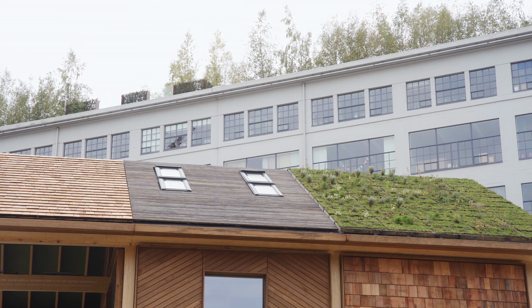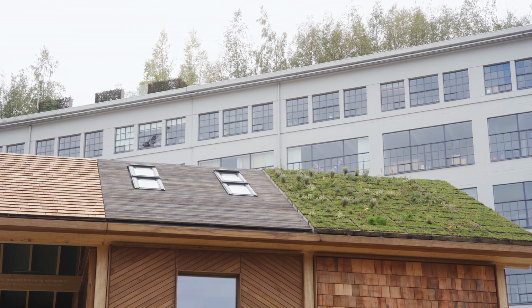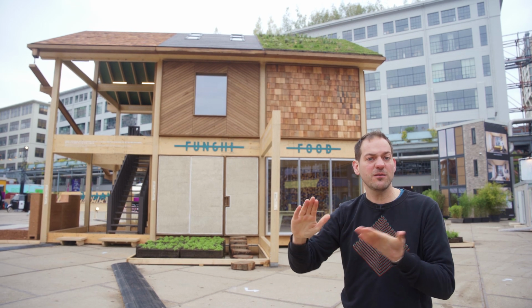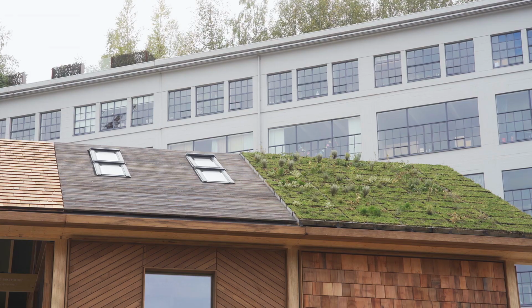And if we go a little bit back, you see our roof. We have actually 6 different roofs on our roof. Wood that has been recycled. Once again, we throw away so much good wood. You can recycle it, you can treat it, for example, thermally, and then you can reuse it at a high quality. And of course, we have our green roofs.